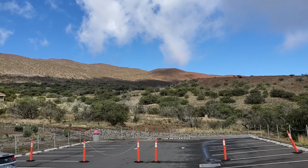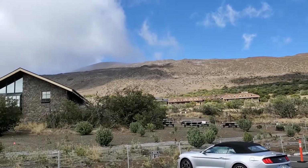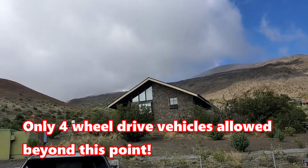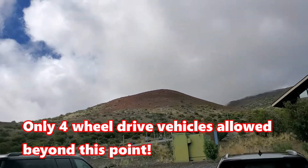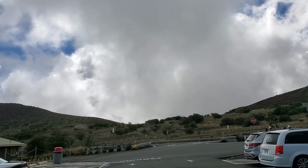Here I'm at the Onizuka Center for International Astronomy. There's the top of Mauna Kea right there, and unfortunately I was not allowed to go to the top of Mauna Kea due to the fact that only four-wheel drive vehicles are allowed beyond this point, and it is strictly enforced.